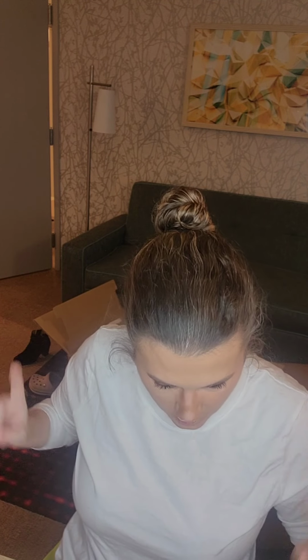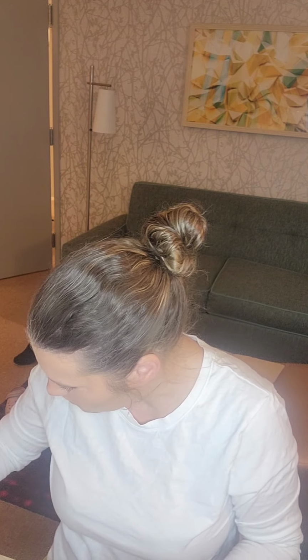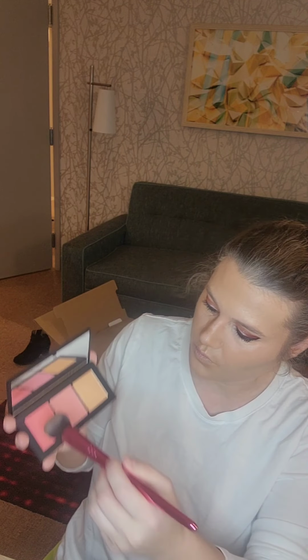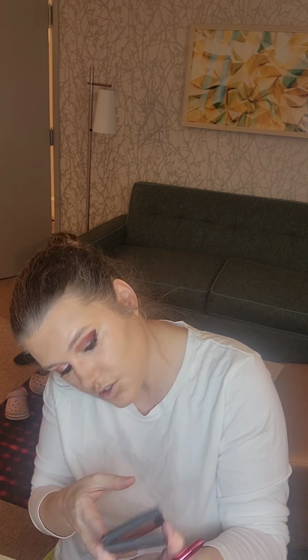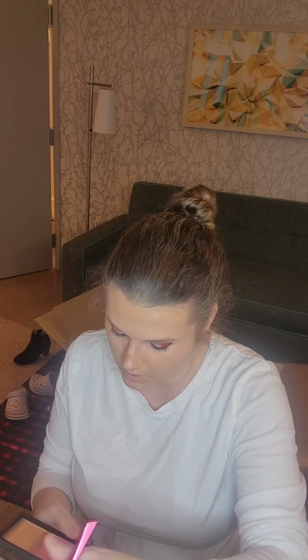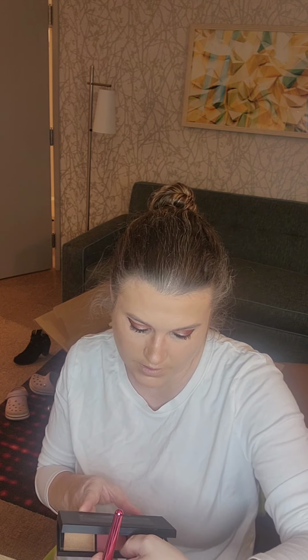Alright, blush. What do I have for blush today? Oh, my NARS palette that I got. So excited. I think I'm gonna go in with this shade, and this is the Orgasm X palette. The middle one says it's Orgasm, and the one on the far side says it's Orgasm X. So I'm gonna do Orgasm X.